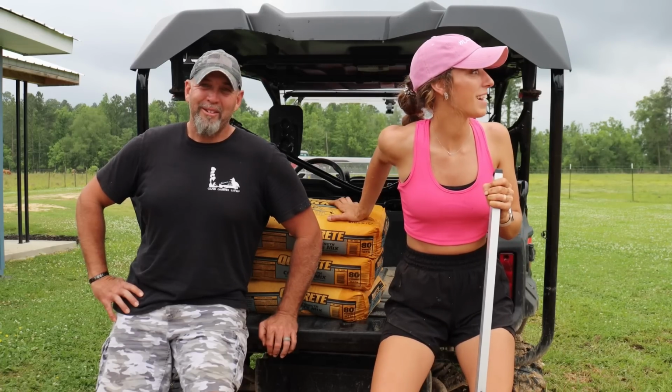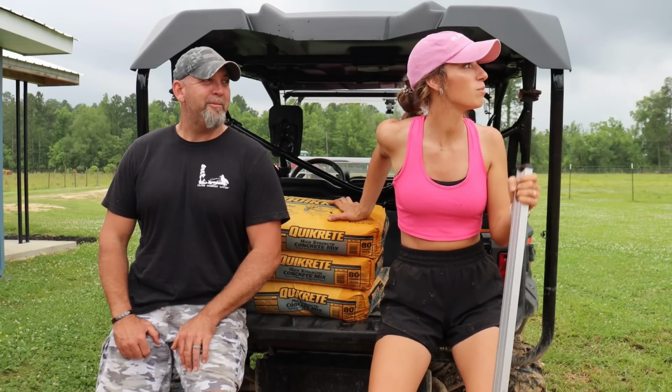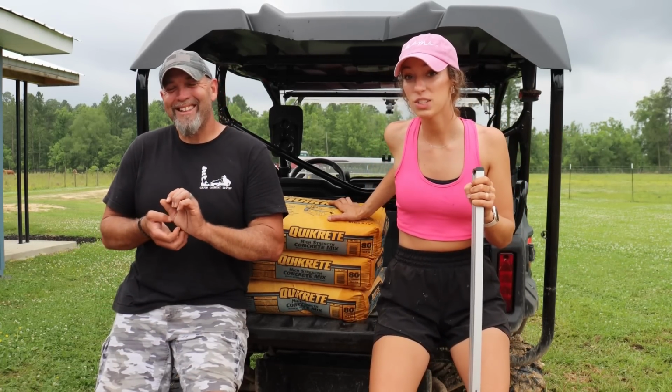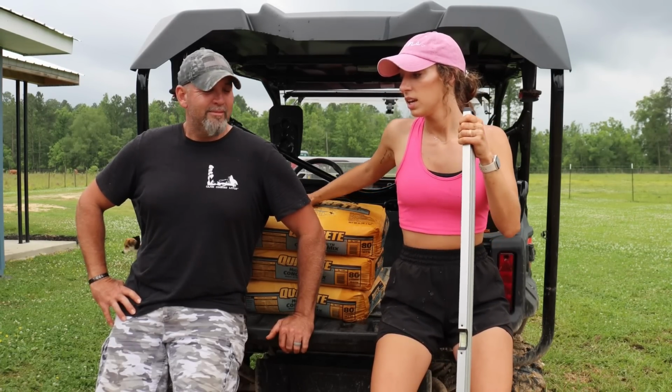I'm actually shocked right now that it has not started downpouring on us because this cloud over here to this side is dark. So, we're going to try and make quick work of this. We are going to be dry pouring our concrete into our post holes.